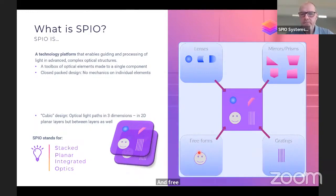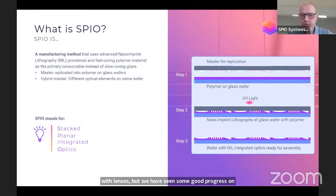All these tools you can combine in a single master. Of course, it's very hard to replicate gratings with lenses, but we have seen some good progress on combining different kinds of optics in one wafer. I think we have seen before how UV nanoimprint lithography is done, so we won't tell that much about it.